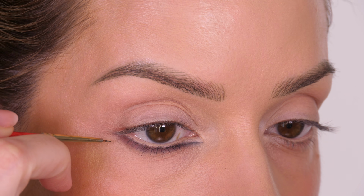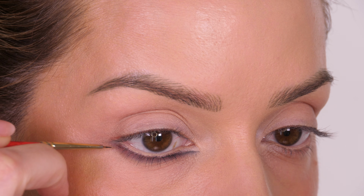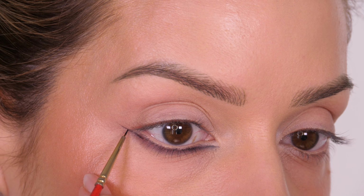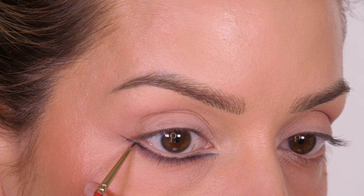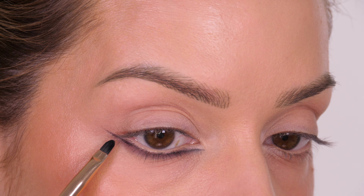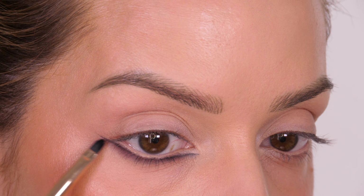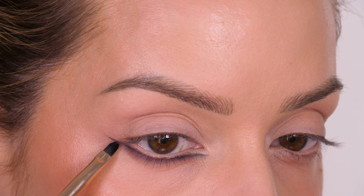We now want to extend the lower eyelash line, so we want to again drop that by about 1.5 mm lower than the actual corner of the lid, following the trajectory of that lower eyelash line up at an angle so it gives a lifted look to the eye, all while keeping that line relatively straight and extending it past the corner of the eye.